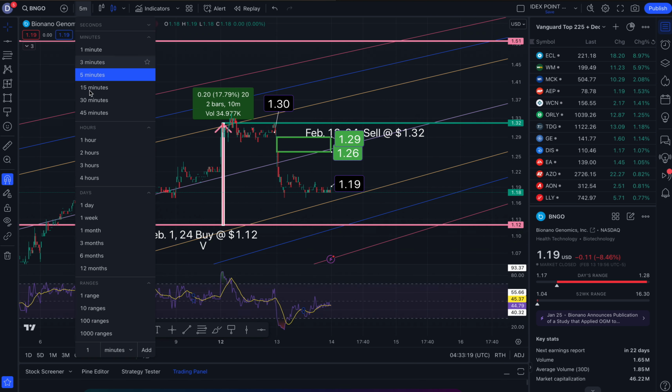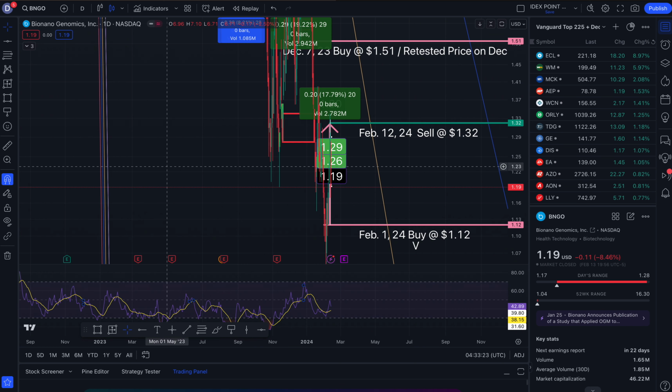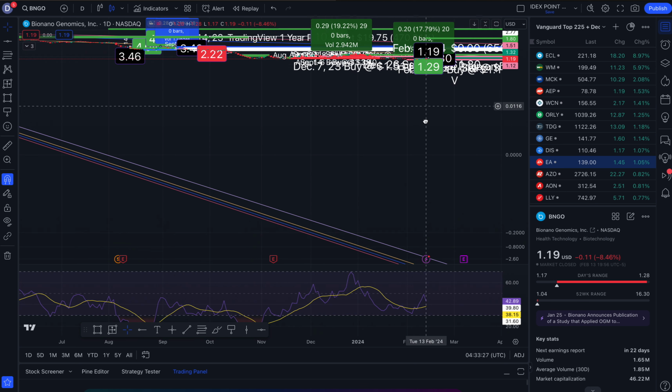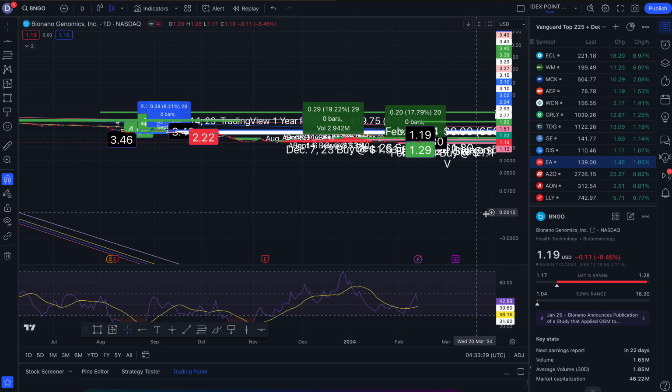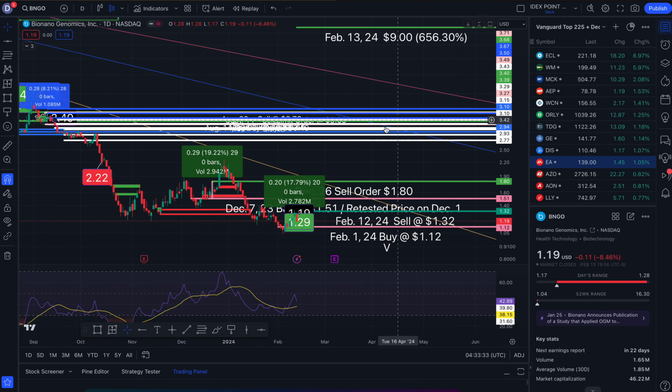Now let's take this over to the daily. See how wonky that gets with the linear? I can't even look at it. Look how messy that is. So I don't even like to look at it anymore on this with, again, the linear. But where are we? We are down here.